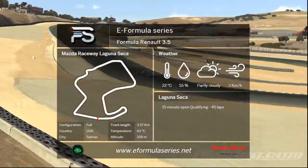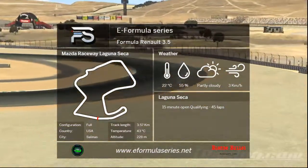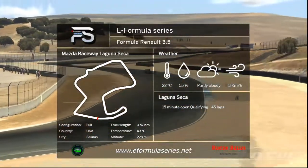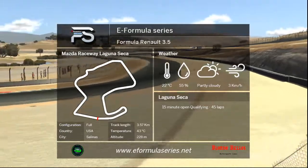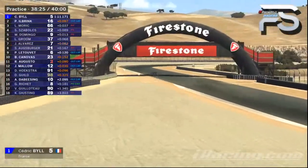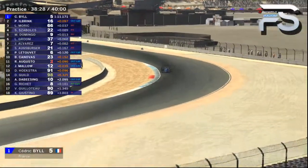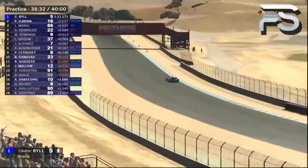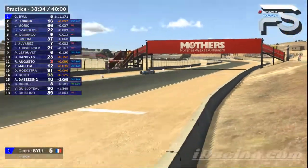So the relative humidity is 55%. It's partly cloudy. There is barely any wind to speak of. Right now we are in the final stages of the practice session, and here in a few minutes we'll be going into the qualifying session. But before we do that, let's introduce to you the Laguna Seca Raceway.